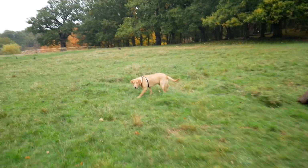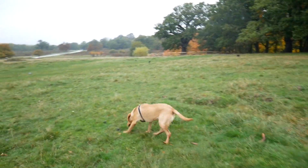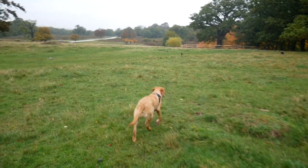Good morning from me and Winnie in the park on this very rainy Wednesday. We are coming into winter and this dog wants to walk rain or shine. Winnie is 7 months now and she is very badly behaved.